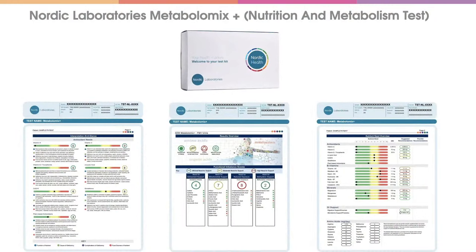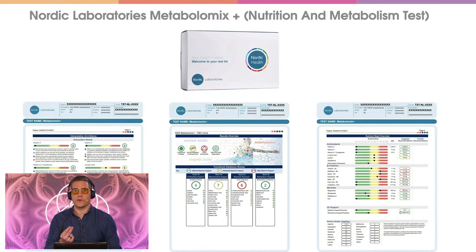But in addition to that, also metabolic markers for neurotransmitters, like your energy production, the citric acid cycle, all kinds of gut markers, and it's a very comprehensive test. That's why it's called metabolomics and not just a nutrients test. So you get this functional evaluation of the status of your body at this present time. What do you actually need and how much?